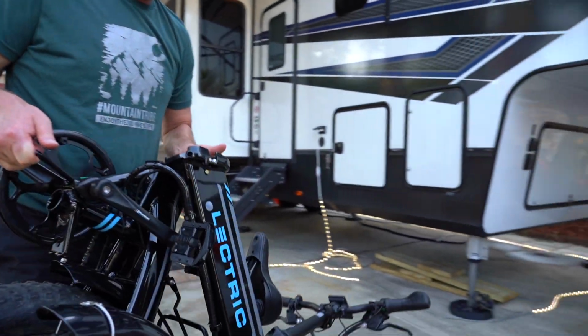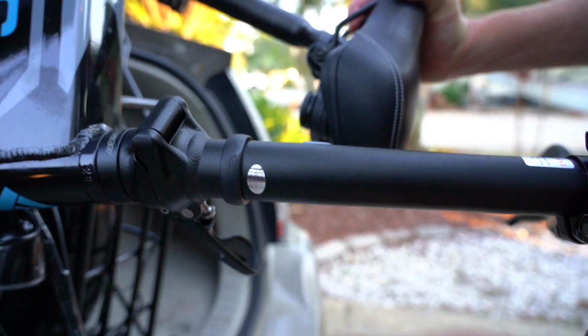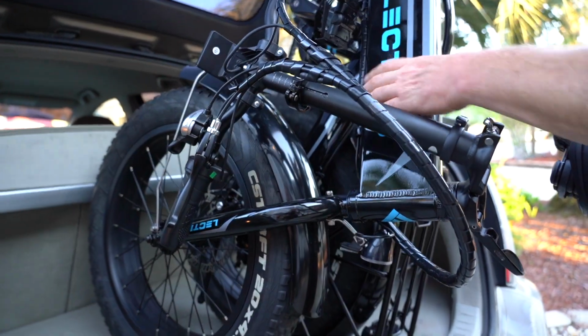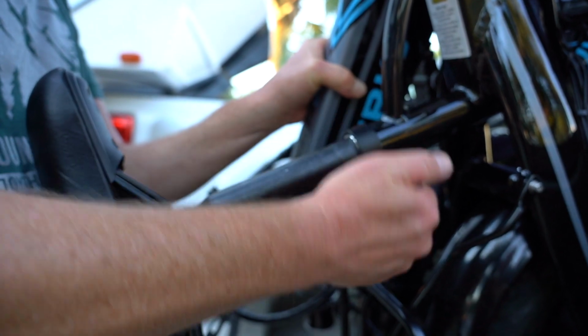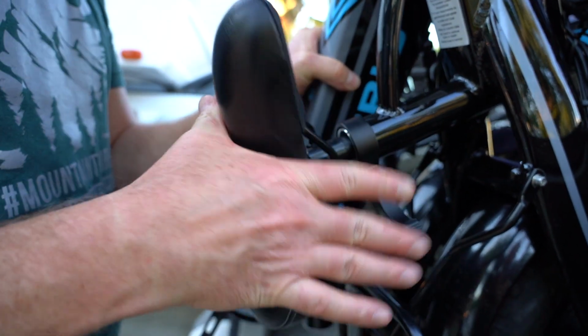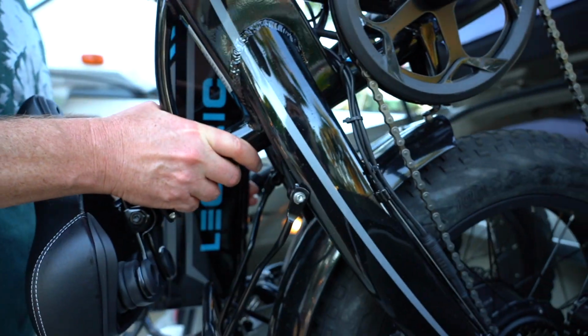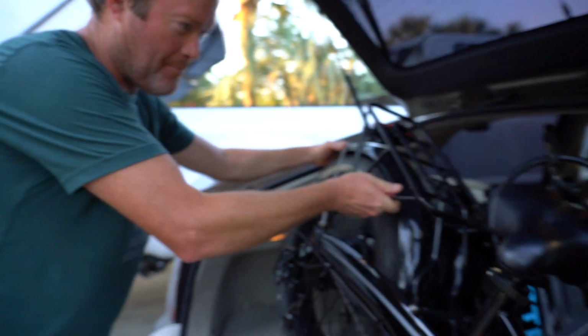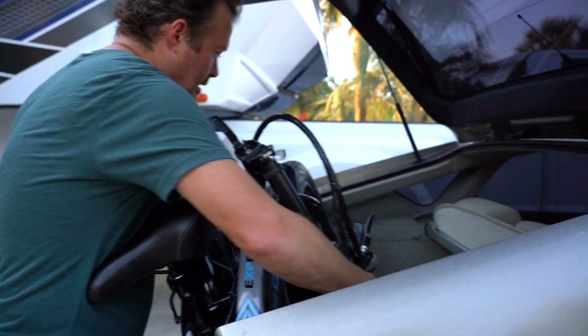These are pretty hefty, so I won't say that they're light. I'll fold the handlebars in as well. So we'll release that. We'll fold that in like that. And we're gonna go ahead and push the seat in as well. There we go. I don't think 2 will fit in the trunk, do you? Yeah, maybe go ahead and lay it down.